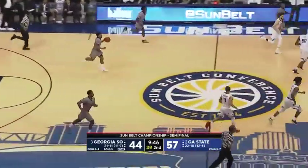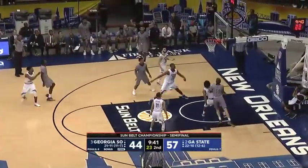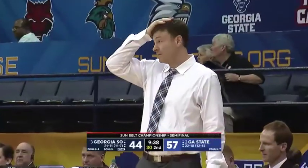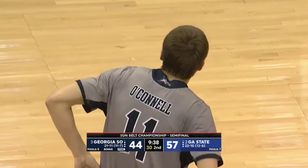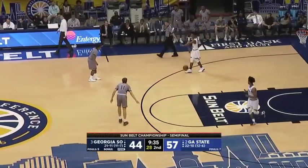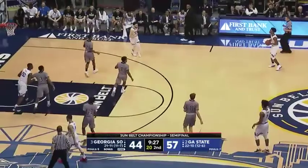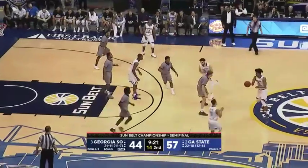Great job by Jackson. He was getting killed inside and he stepped around him. Didn't need that. Foul called on O'Connell underneath. That'll be his second personal, fifth team foul on Georgia Southern. Under 9.5 to play.